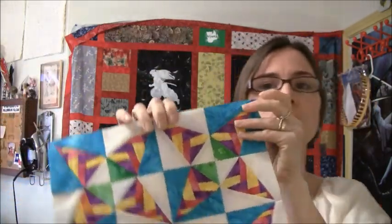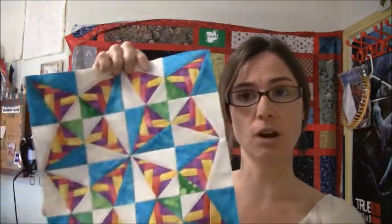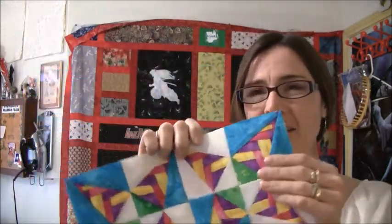I did make this so you can blow these individual patterns up. So if you wanted to make this bigger, you could make this individual unit 8 inches so that you would have a much larger quilt. You could also do lots of these blocks and have a really super cool kaleidoscope quilt going on. I had a lot of fun with this.